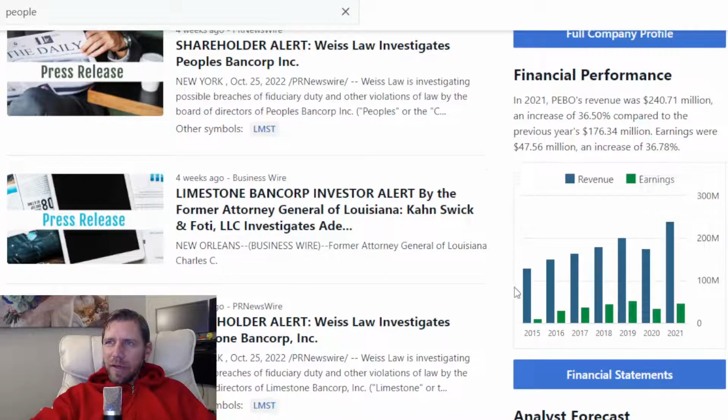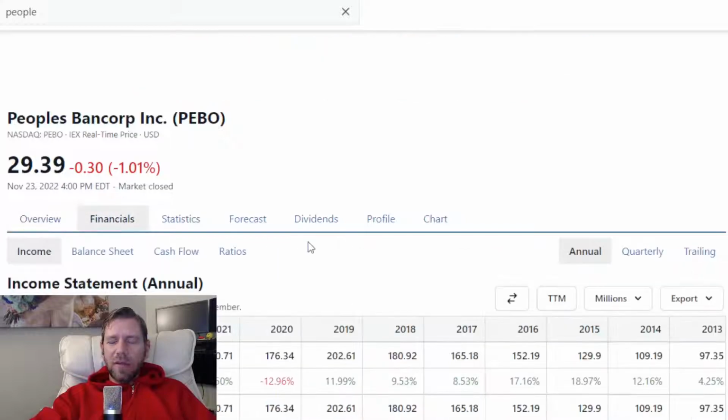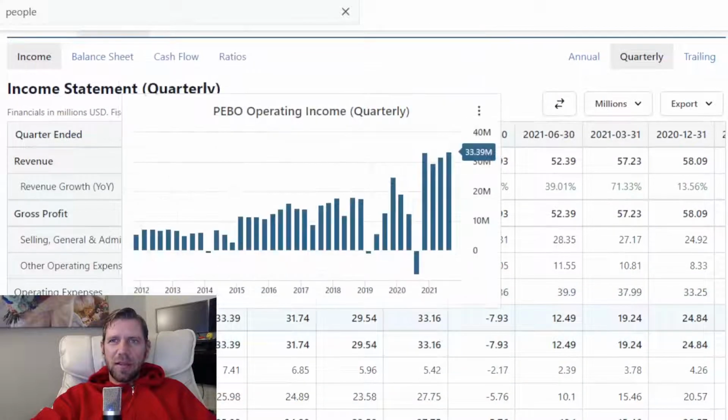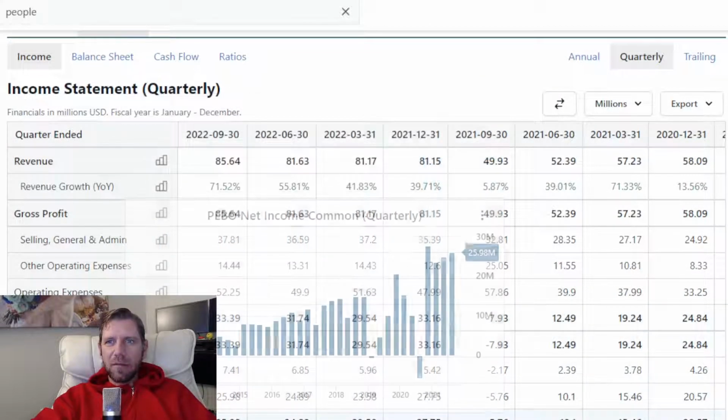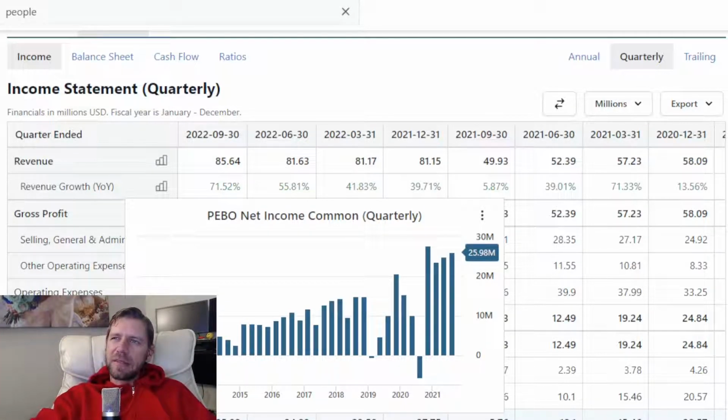Another little window that I like on stockanalysis.com is this window where you can see the revenue and earnings at a glance. So that's pretty cool. The bank makes about $45-50 million a year in profits, according to this. Now, going back to the financials, the next thing I like to look at is the operating income or the net income, which basically tells us the same thing as we just saw, except on a quarterly basis.